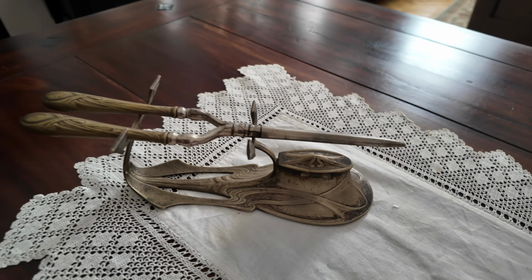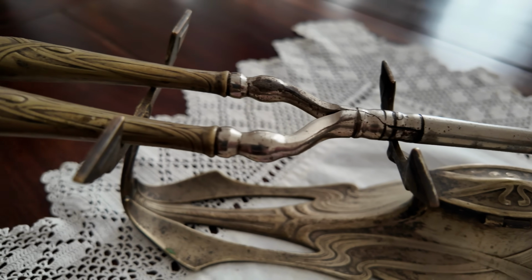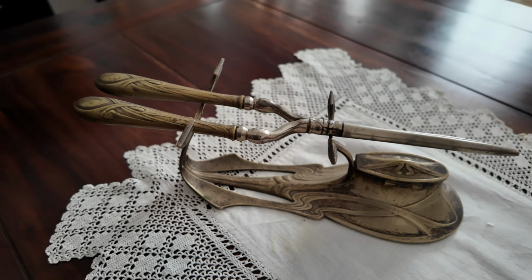Take this curling iron, for example, from the Art Nouveau era. Just look at the detail. Did they need to add these gorgeous swirls? No, it doesn't change the function of the piece, but they did because why not make it beautiful?